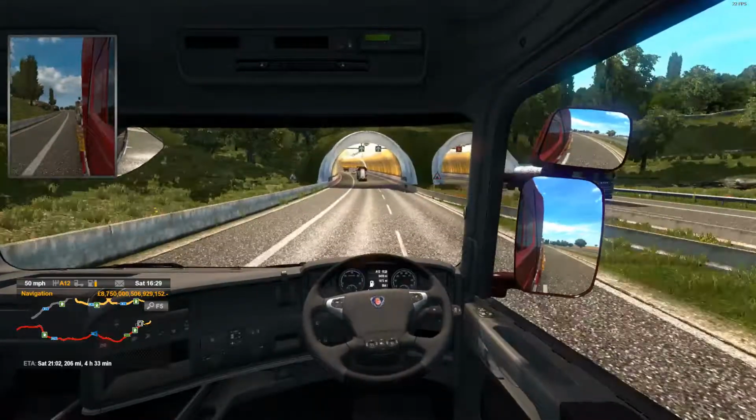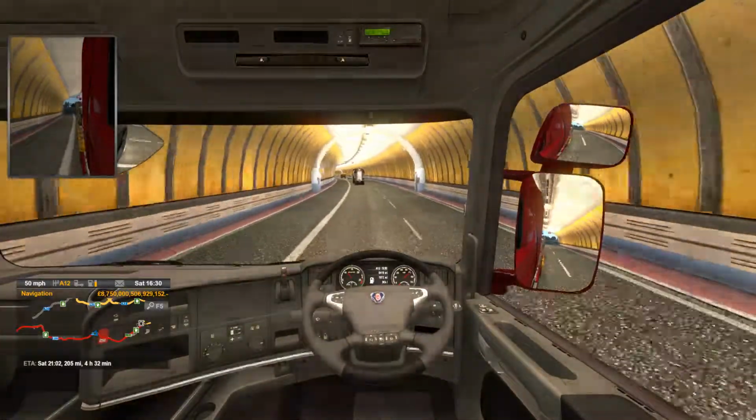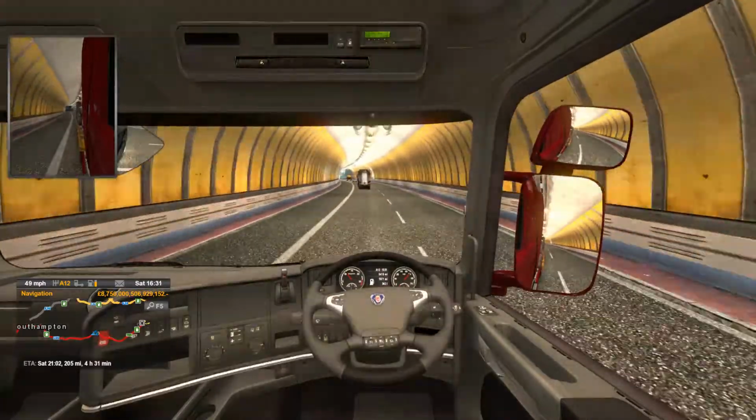Now, these tunnels do remind me of when I was in Italy, and they are very spectacular. And quite bright as well. Didn't expect it to be really bright, but, well, more you know.